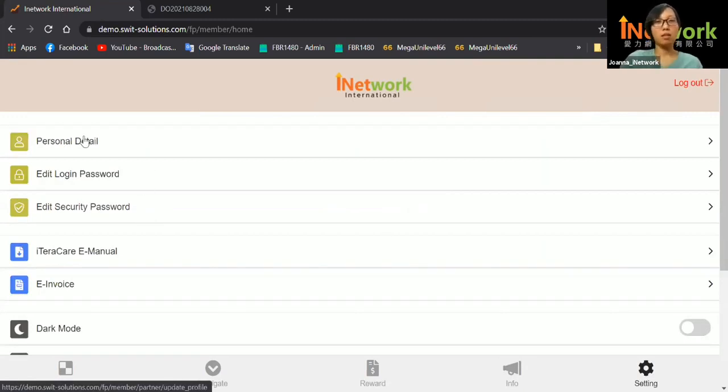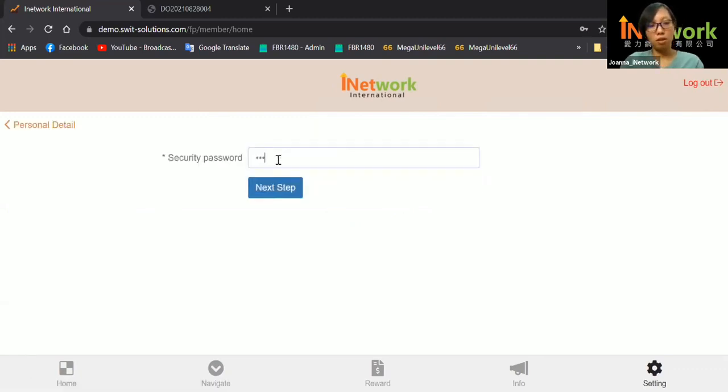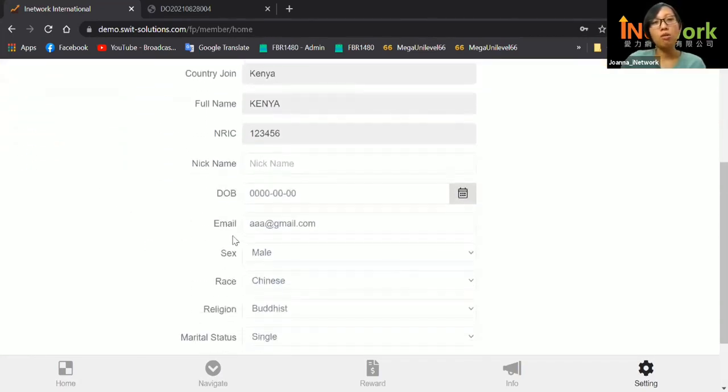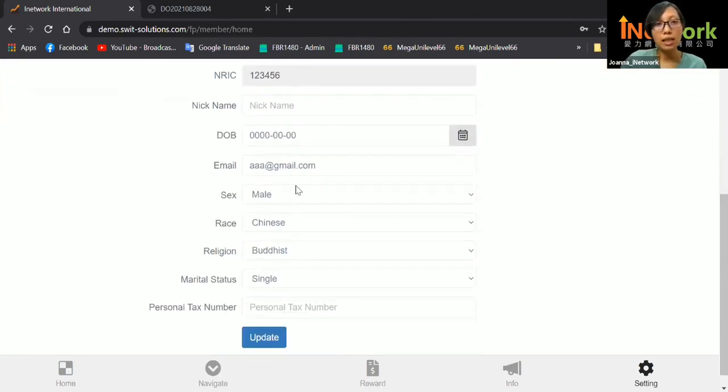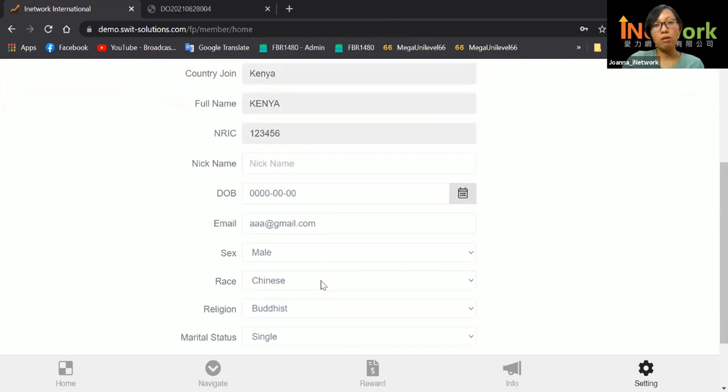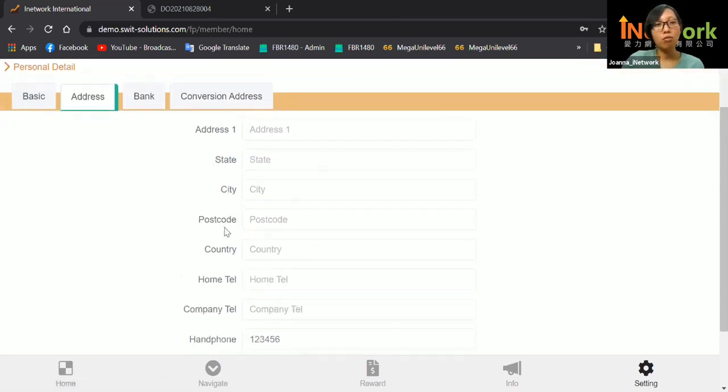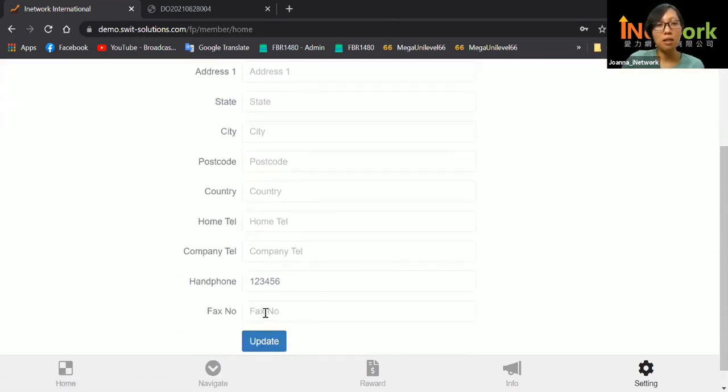Firstly, is the personal details. When you click in, you put in your security password, and you can fill up a few of your informations. For basic, you can fill up your date of birth. You can update your email, your nickname, your race, religion, marital status, and all that. This is all your basic information. As for address, you can also update. You click on address here, you fill up all your address and your contact number.